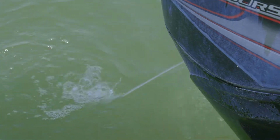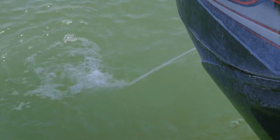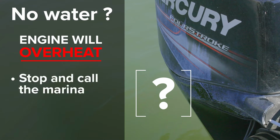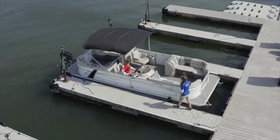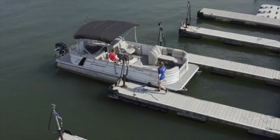Once the motor is running, look for a stream of water coming out the side of the engine. This indicates that the engine is being cooled properly. If you do not see a stream of water, the engine will overheat. Stop the engine and call the marina for assistance. You are ready to leave the dock. Make sure the motor is pointed straight back and slowly shift into reverse idle. Slow is good.